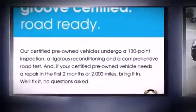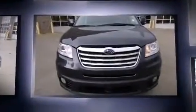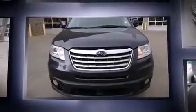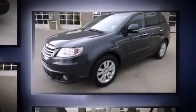Discerning drivers will appreciate the 2011 Subaru Tribeca. Under the hood, you'll find a six-cylinder engine with more than 250 horsepower. And for added security, Dynamic Stability Control supplements the drivetrain.